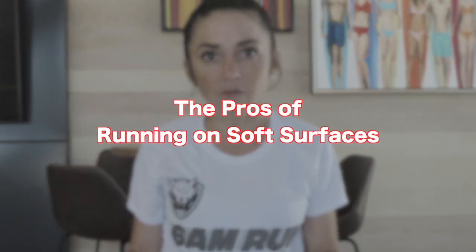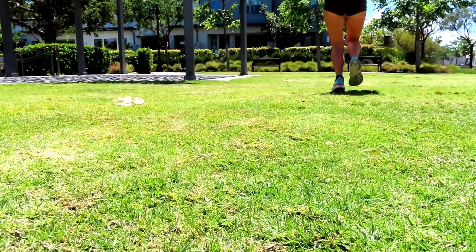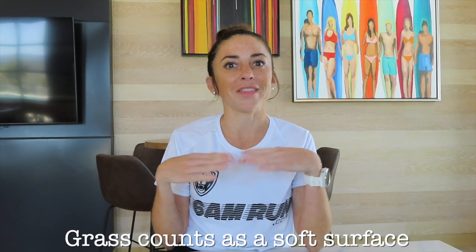So let's get going. We are going to start by talking about the pros of running on soft surfaces. When I say soft surfaces, it can be trail, which is like dirt, or grass. I obviously like the trails better. Grass can get a little boring, but grass counts as a soft surface if that is all you have.